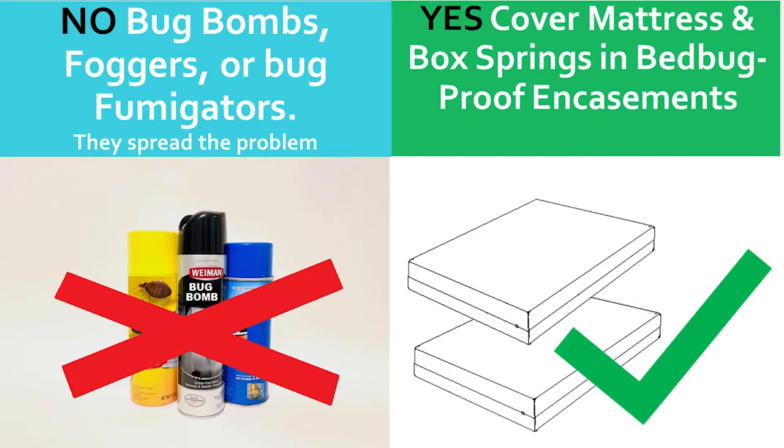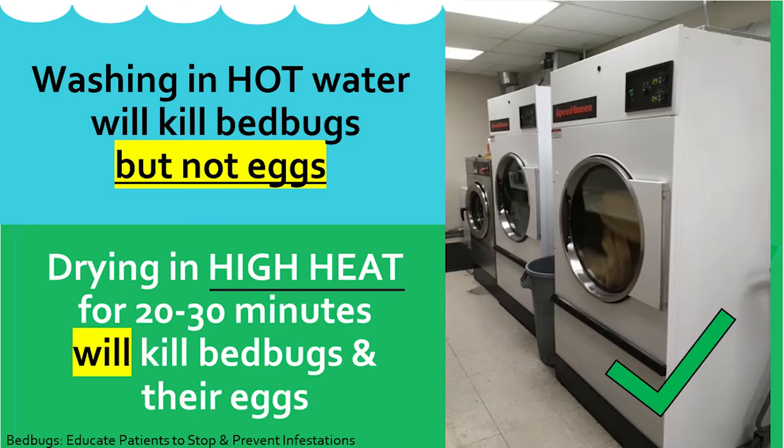Do not recommend bug bombs or chemical foggers, as they increase the spread of the bed bugs into the structure or the home and make the problem worse. It is important to put mattresses and box springs inside bed bug proof encasements. Use high heat to wash and dry all bedding. Washing alone will not kill the bed bugs and the eggs, but you must dry in high heat in order to kill the eggs as well.